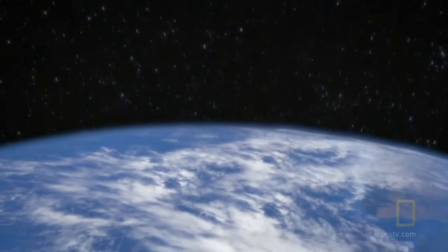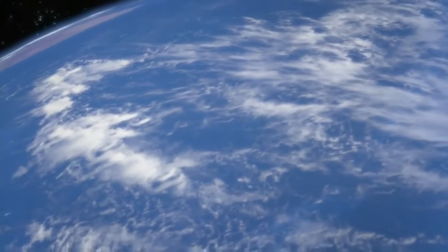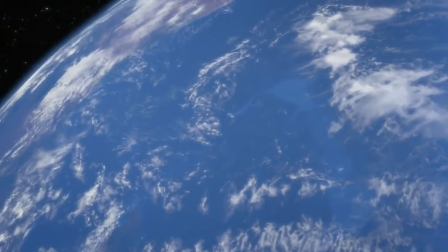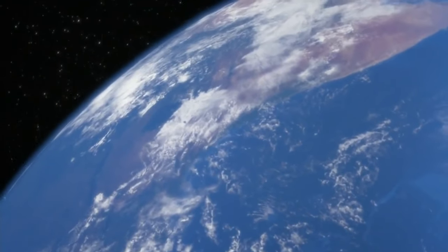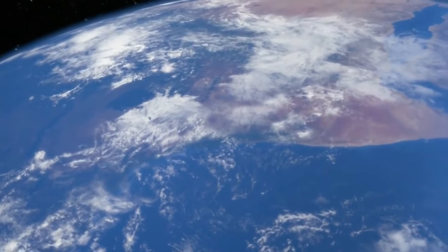20 million years ago, this is our planet, with every continent and every ocean as we know it. Except one thing is still missing: the human race. And for humans to evolve, something needs to change.